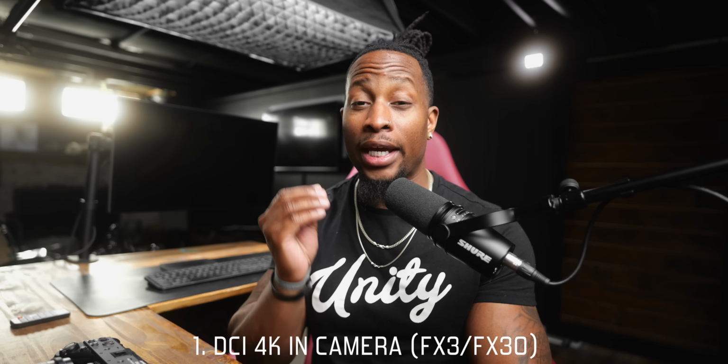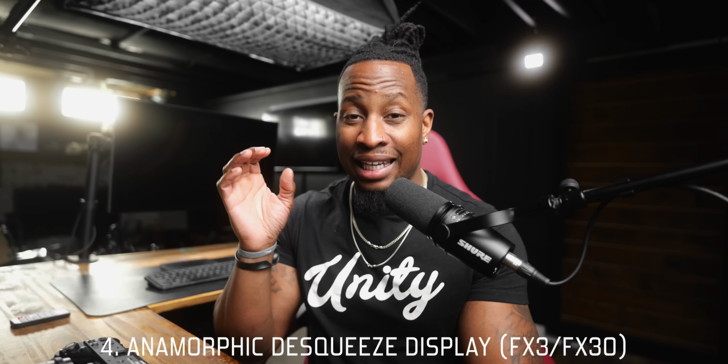First of all, it enables DCI 4K, which I've been waiting on for so long. Secondly, it enables true 24p support. So we still have 23.98, but now we actually have 24 frames a second. And with that, it enables shutter speeds of a 24th, a 48th, and a 96th of a second, which is huge, right?